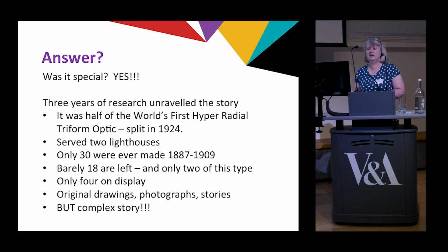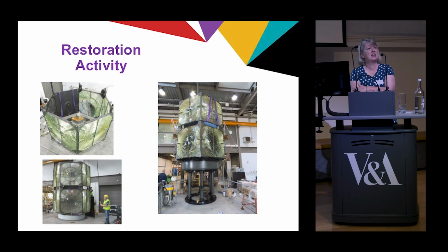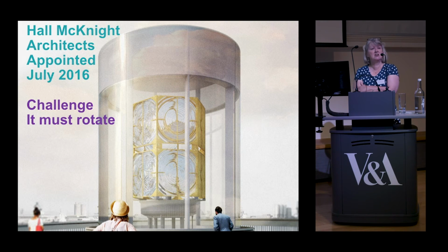Only 30 were ever made, only 18 are left, and only 4 are displayed. So our other challenge was to get it off the island. It was being crated up, and we had to float it out to the Gormley, which is Irish Lights' ship. Irish Lights restored it beautifully, and then our next challenge was how to display it.